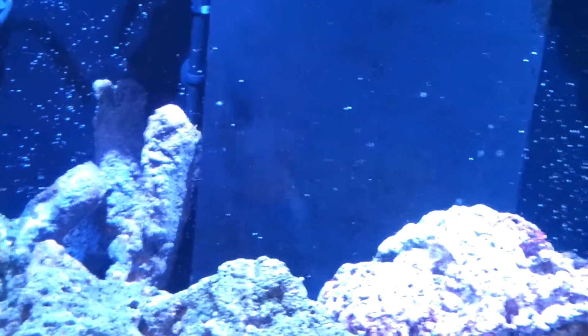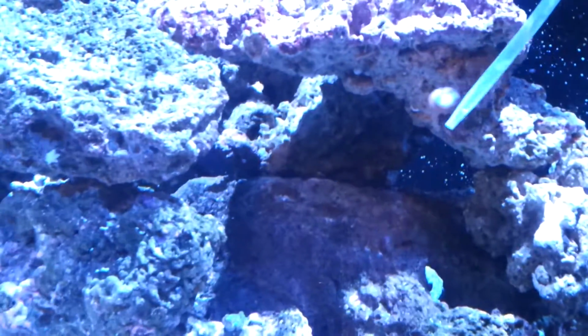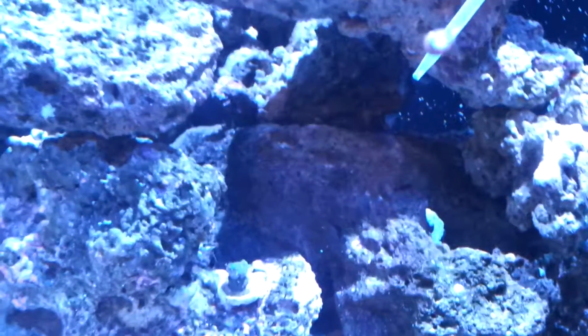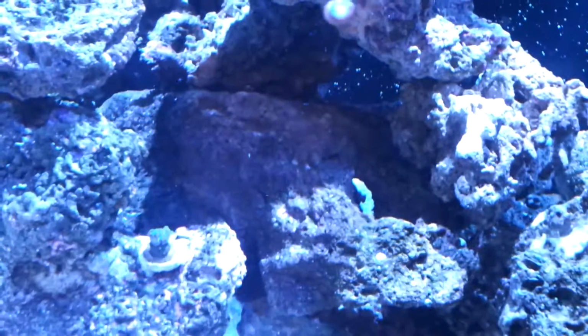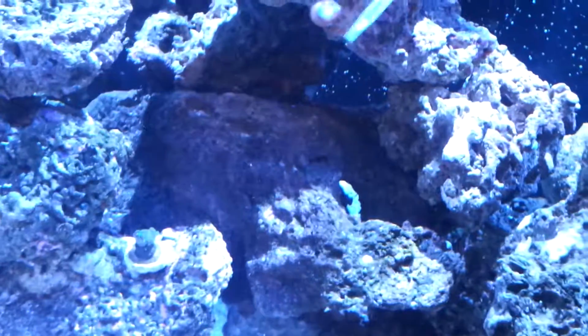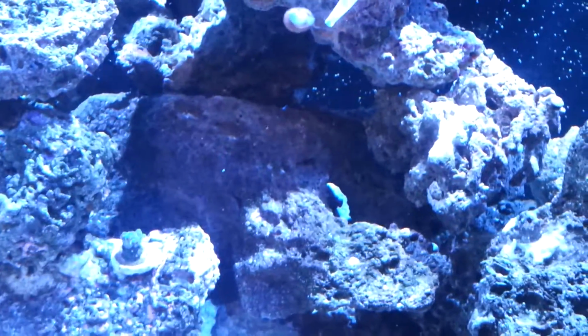I brought it home, and I put it in the quarantine tank with a yellowhead jawfish, and to my surprise, the Goby had been 2 days without coming out, and he was actually hiding underneath the same rock as the yellowhead jawfish is, which is doing great.